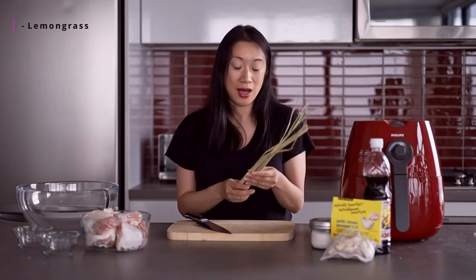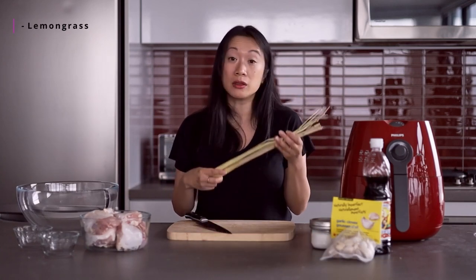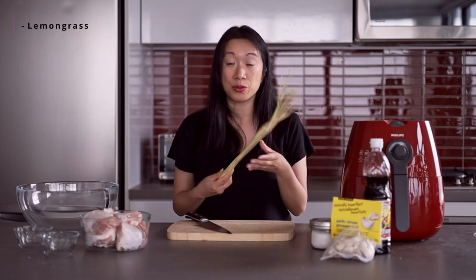The main ingredient for our lemongrass chicken recipe today, as you know, is lemongrass. You can get lemongrass from pretty much any Asian market, or some of the larger supermarkets like Superstore will carry lemongrass. And I got this via Instacart, so they deliver now, thankfully, since I don't have time to go shopping anymore.